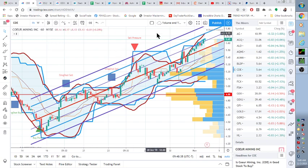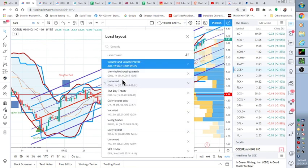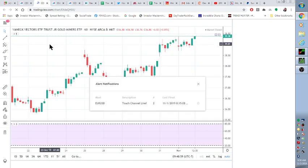Let me just do something here real quick because I have two different chart settings that I like to use. I'll load it as we talk here. Call it the whole shooting match. Just give me a minute here. I'm making sausage here in front of you guys.